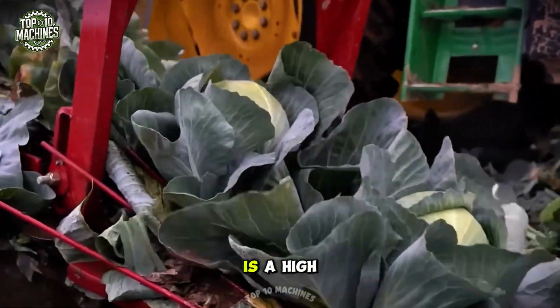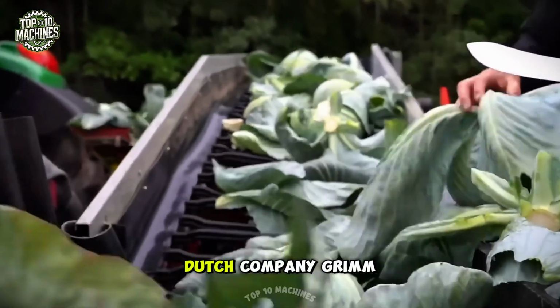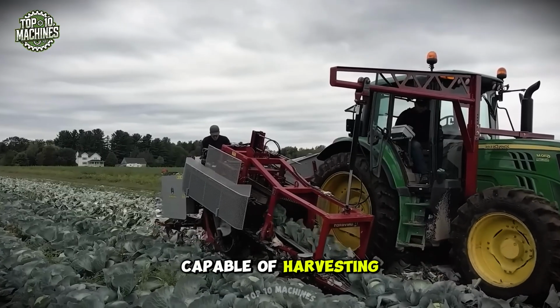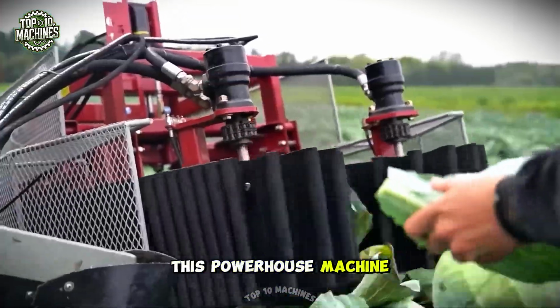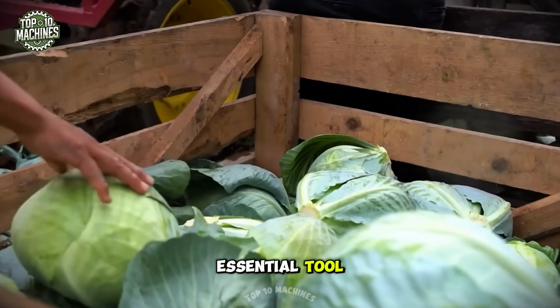The Commander 1 is a high-performance cabbage harvester built for large-scale farming operations. Manufactured by the Dutch company Grimm, it is known for its efficiency and reliability. Capable of harvesting up to 60 tons of cabbage per hour, this powerhouse machine can be adjusted to handle different cabbage varieties, including red, white, and Savoy, making it an essential tool for commercial cabbage farming.